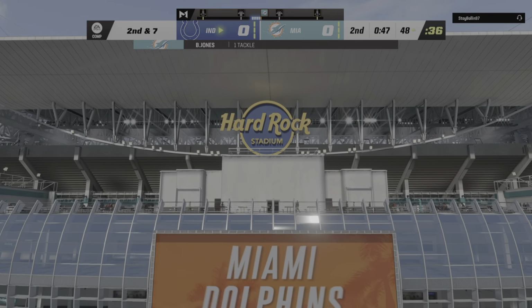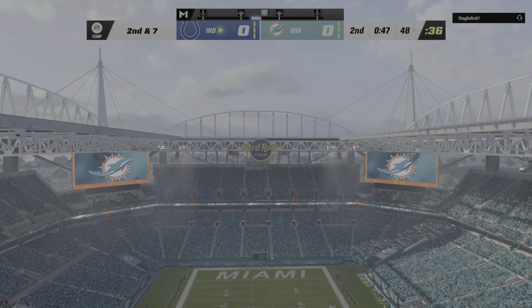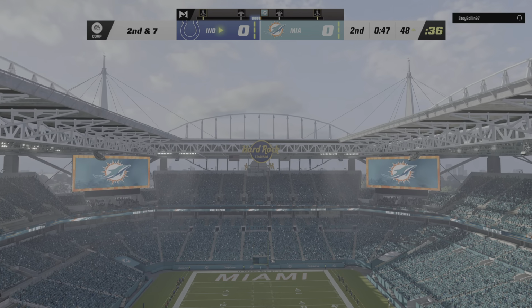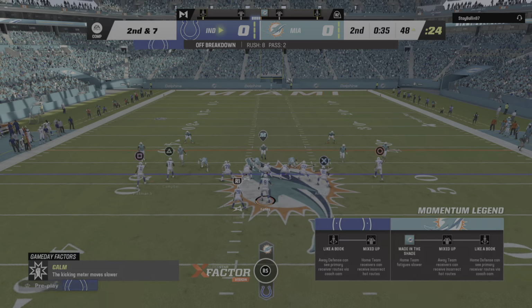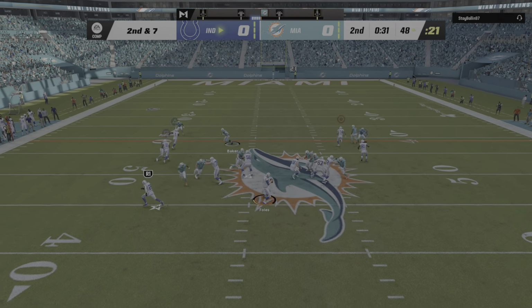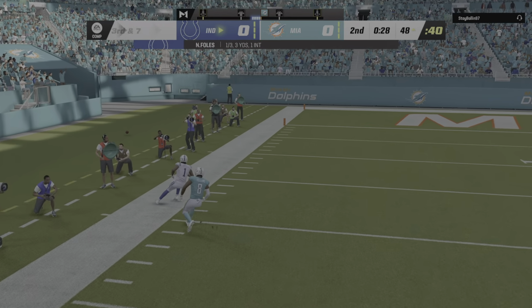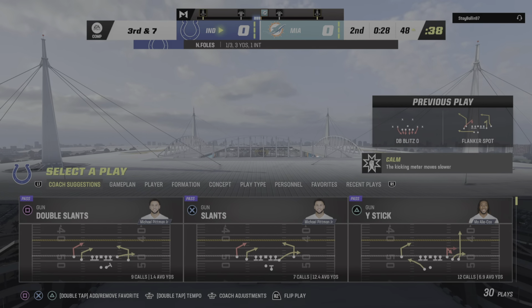3-yard pickup brings up 2nd and 7 at the 48-yard line. 2nd and 6. No, scratch that. 2nd and 7. Here's Foles. And that's going to be too high, out of bounds and incomplete.